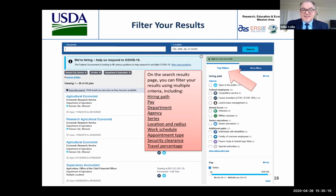qualification. Senior executives, individuals with disabilities. We had a few questions earlier about Peace Corps and AmeriCorps VISTA volunteers. You can also indicate that status, and it will show you opportunities for that status. So it's a great feature that you can use. I really encourage you to explore the hiring paths. And if you're confused about what the hiring path means, USA Jobs has a great FAQ section where it will explain every single one of these categories and what it means and when you can apply and when you can't, right?